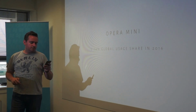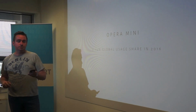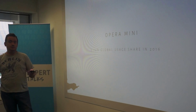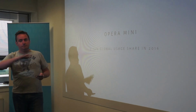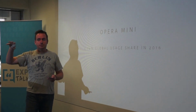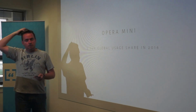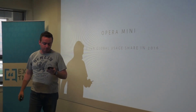By 2013, Opera Mini had 300 million users. That's roughly equivalent to the entire population of the United States. So that's considerable. And if you're ignoring this, especially if you're targeting these emerging markets, Philippines, Indonesia, Nigeria, you're ignoring a considerable amount of people.